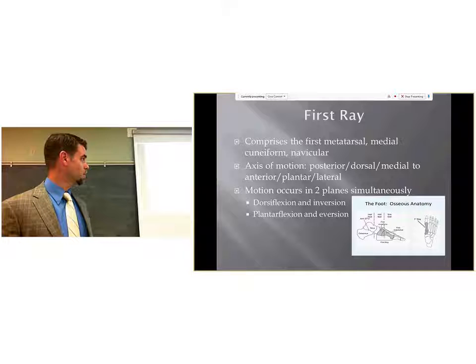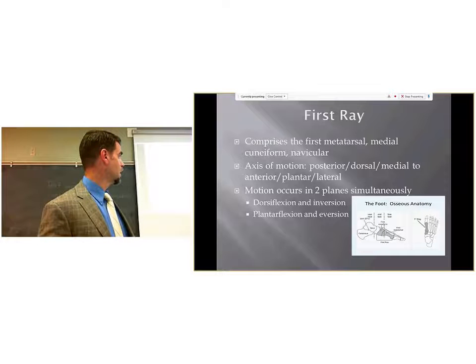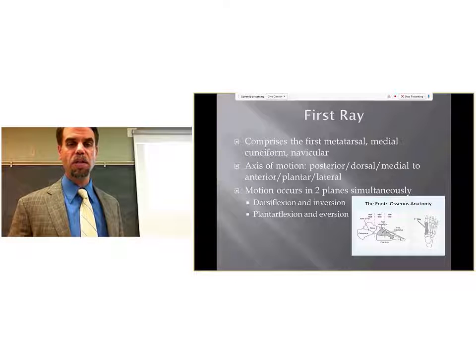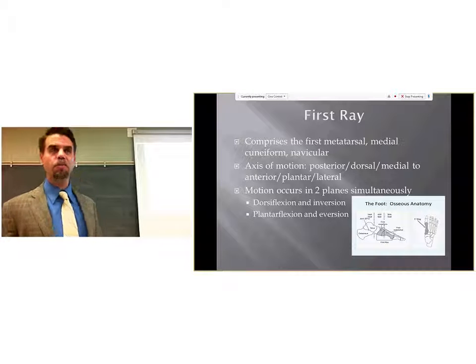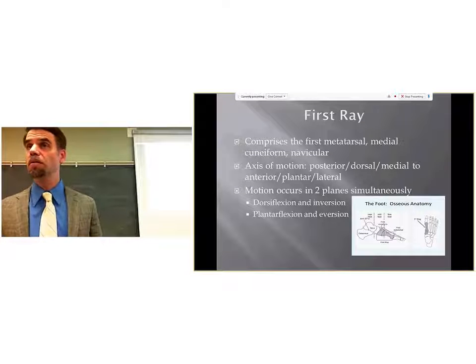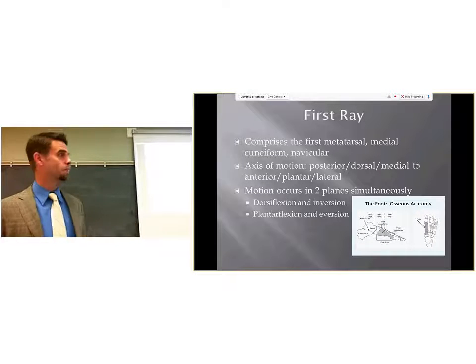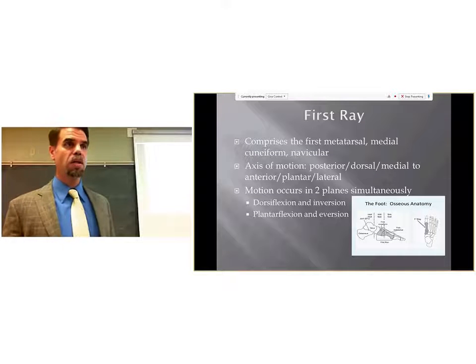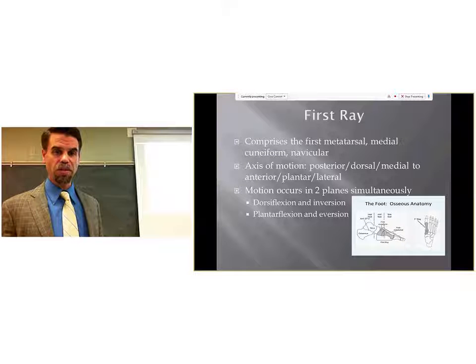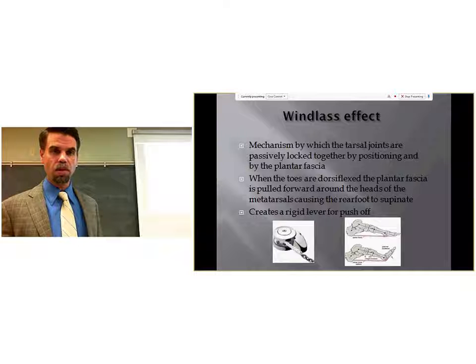Okay, so the first ray is also an important structure in the foot in terms of function. It's basically made up of the first metatarsal, medial cuneiform, and navicular. The motion here is basically dorsiflexion and inversion, as well as plantar flexion and eversion. Sometimes you can have a hypermobile first ray, where the first ray is not really doing much support in terms of weight bearing. So then stress gets transferred to the other metatarsals. The second metatarsal might be overstressed. You might get some metatarsalgia or possible stress fractures. You could also have a plantar flexed first ray, where there's not much mobility, and it's going to make the foot function a little bit differently. So it's something worth looking at.